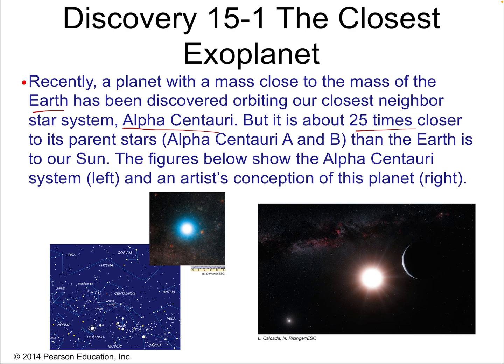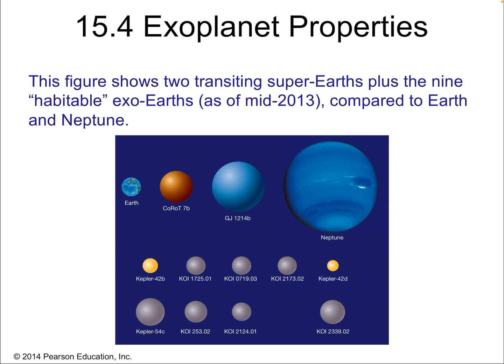And this figure shows the Alpha Centauri system to the left, where to find it, and an artist's conception of the planet. But it's probably just a rocky, barren planet. Still, it's very interesting that we have now finally confirmed that there are other planets with an Earth-like mass. And we found a few more, but not that many. Why is that?